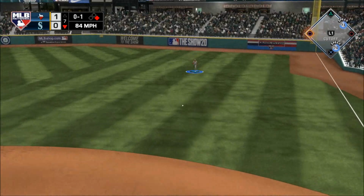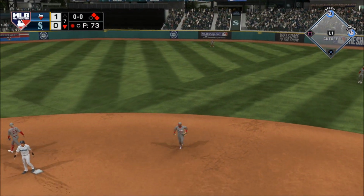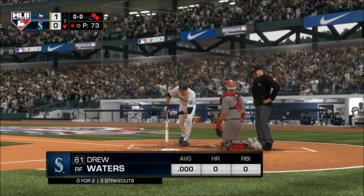Hit hard on the ground to the right. And that finds its way through for a base hit. And that runner will go no further than second as there are two aboard now. Striding in, Drew Waters.